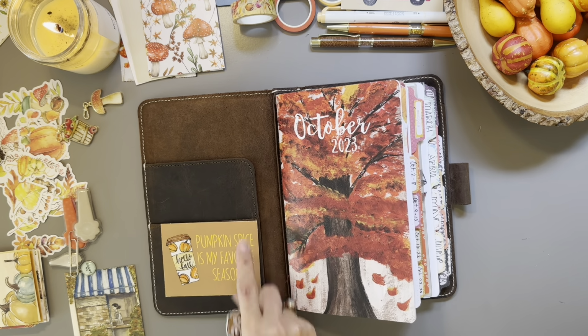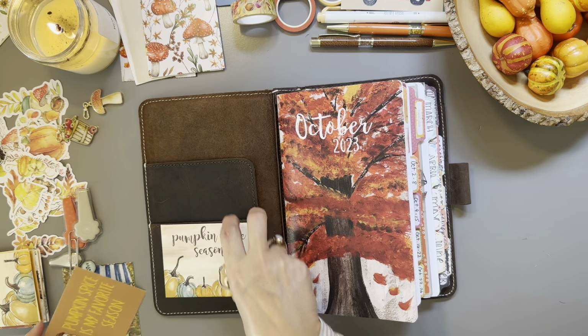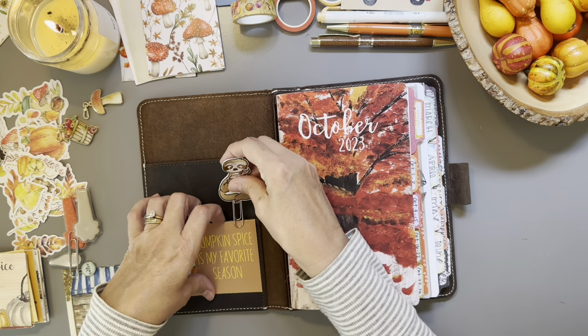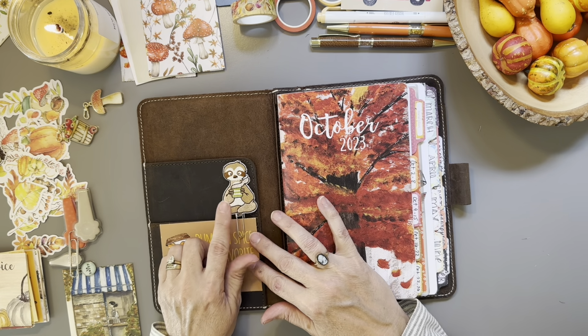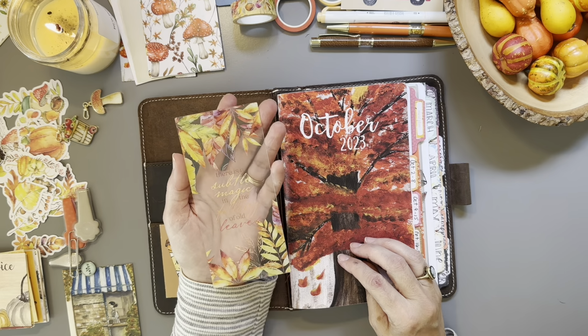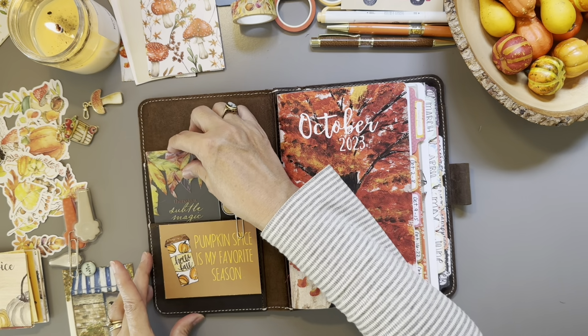Or that. Or that. Not this one, it doesn't have enough orange in it. So it's between these two. I'll just stick this one in for now. And this is a clip that I got from Coco Daisy last year. Here's the bookmark that comes with the Coco Daisy kit. So just stick that in there.